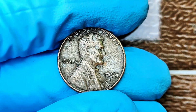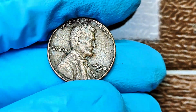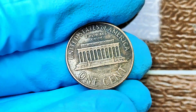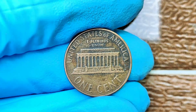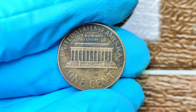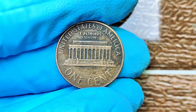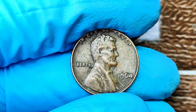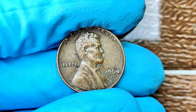For example, if you've got a pristine, uncirculated 1964 penny that looks fresh out of a time machine, it could be worth up to $15 to $25. But here's where it gets interesting: error coins. If you find a 1964 penny with a doubled die, where the letters or numbers look like they have a shadow, that baby could fetch $50 or more.